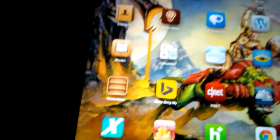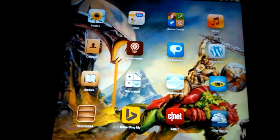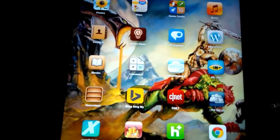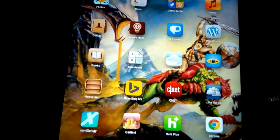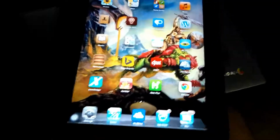I use this as a book reader, which was the original idea for the iPad. That's what Steve Jobs wanted to do with the iPad, or he wanted us to do with the iPad, not take pictures. Read digital magazines and digital books.